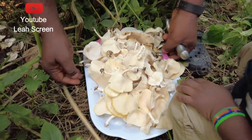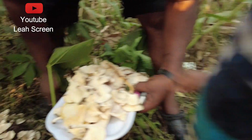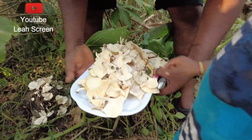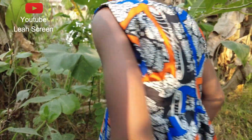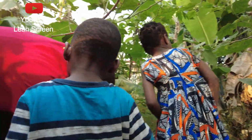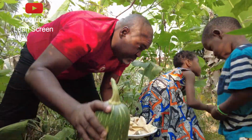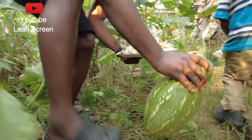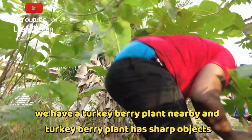Okay, beautiful people. This is our mushroom. I'm going to leave this. Philip, quiet. I'm going to leave this. We'll harvest it maybe tomorrow or another day so that they will grow bigger. This is Manuela. Yeah, let's go. Be careful. The turkey berry, sharp object. Hey, Philip, go. Manuela, move. Bend down. Move. Philip, move. Beautiful people, we have a turkey berry. Turkey berry have sharp objects.